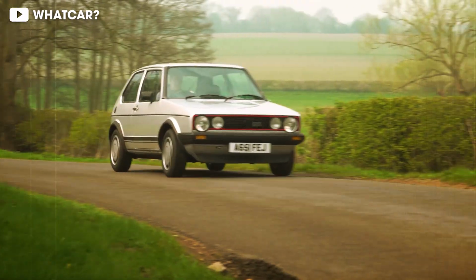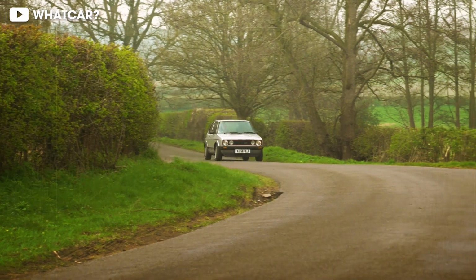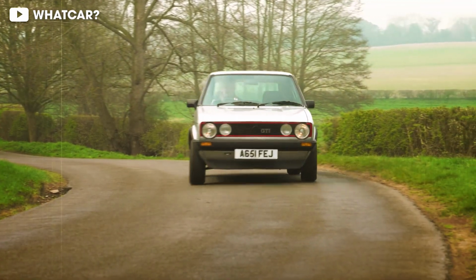When the GTI was introduced back in the mid-70s, the goal was to sell 5,000 of them. By the time the Mark 1 finished, they'd sold almost 500,000.